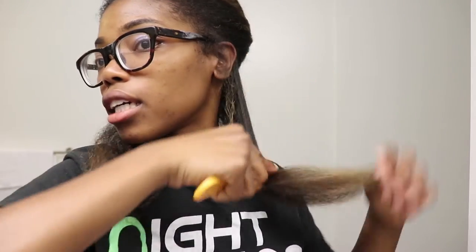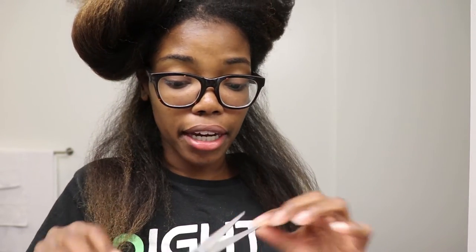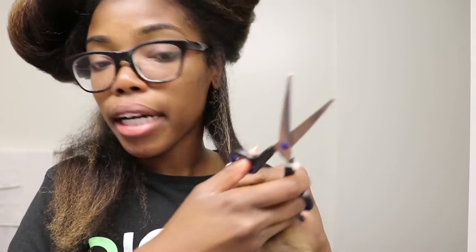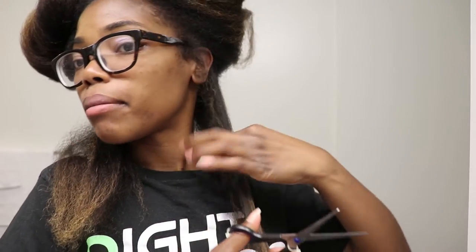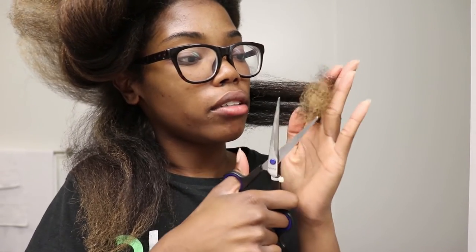Pretty much all I'm doing is taking a section of hair and then using my detangling comb, I'm combing out any knots that may be in my hair. And then I am taking hair shears. I do not use regular scissors on my hair ever. I only use hair shears. So I am gonna take my hair shears and just trim the ends a bit. Like I said, I'm not gonna trim too much, just enough to where I feel like my ends are looking a little healthier.